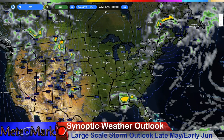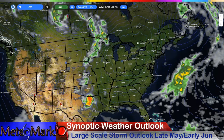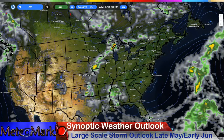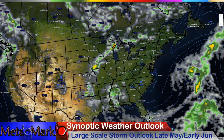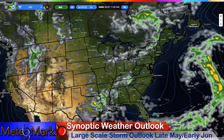This low pressure, you can see towards the 29th into the 30th, it finally starts to move out. So high pressure does have a chance to build into control here on the 31st and into the 1st. So as we head into next weekend, it might not be all that bad here across the East Coast. So this is something we might be able to actually look forward to, which would be a welcome sight.